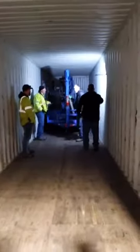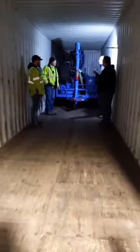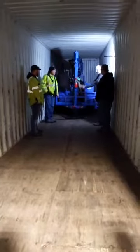We have to prepare this for trucking it to Minnesota, and then it'll get on a train to the port and then on a ship. There's work to be done inside the container. We have to build some chocks for the wheels, strap everything down. The compressor has to go in here yet. I'm gonna step inside.